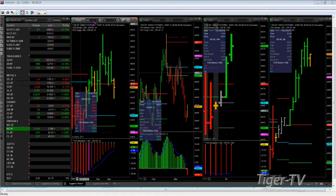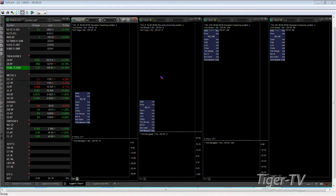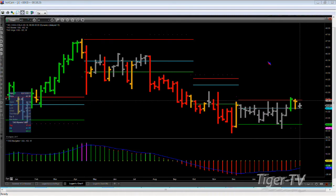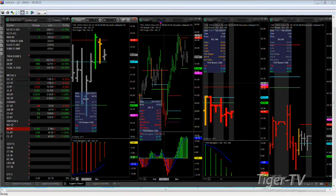Let's take a look at Coca-Cola. So this is one that kind of gave you some short opportunities up there, kind of rallied back up into 42.40. I think this company's still got a lot of headwinds. Any type of market pullbacks, I think this is the one to be in on the short side.